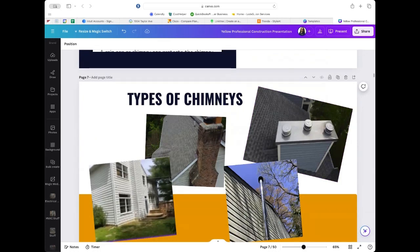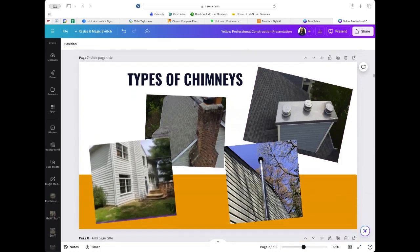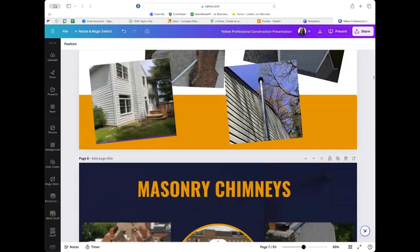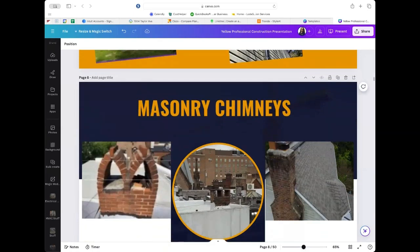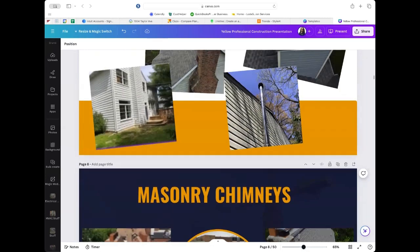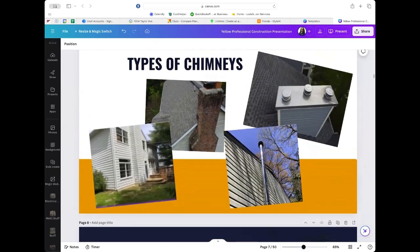We're going to talk about different types of chimneys. Here are just some pictures of different types of chimneys, and we're going to get into those now. I've got them broken down as the 3 different types of chimneys, and then what we're looking for on inspections, and then we're going to get into some actual photos. Okay. All right. So what we have here is the different types of chimneys, and I'm sure you've all seen these.